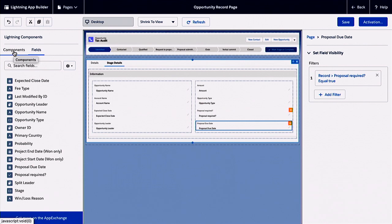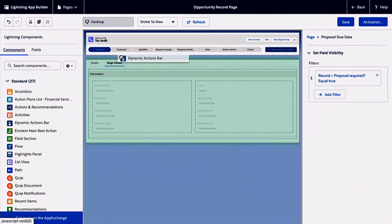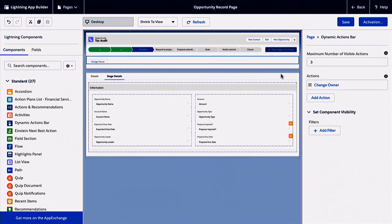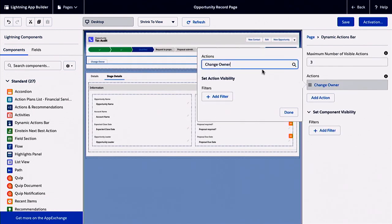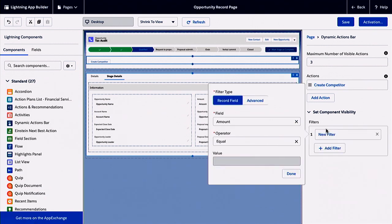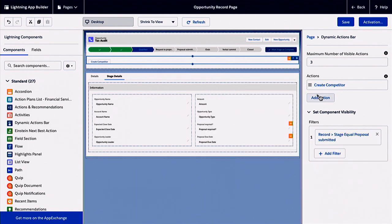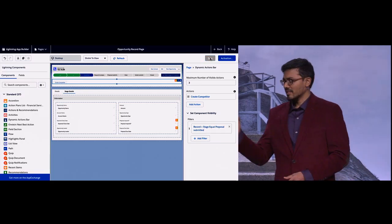Now, our users also told us when we're on the proposal submitted stage, they want to be tracking their competitors efficiently and quickly. We think the best way to do this is using the action bar. You can drag and drop that and assign actions to it. There's a competitor quick action that we created. We'll add that to this, and also set the visibility such that it only shows up when we are on the proposal submitted stage. Look at that. And now we can hit save, and let's take this for a spin.